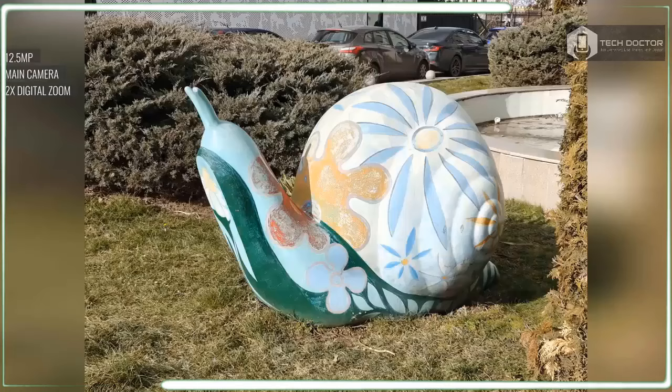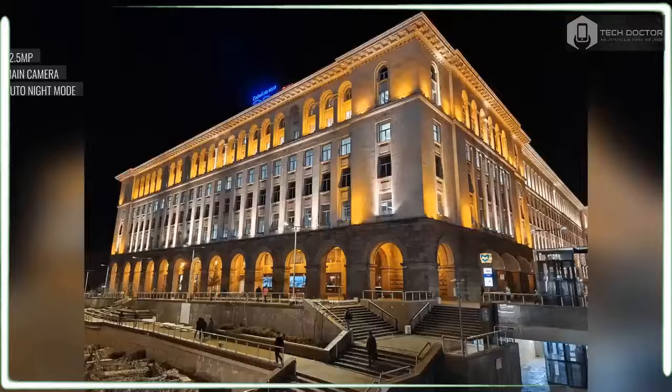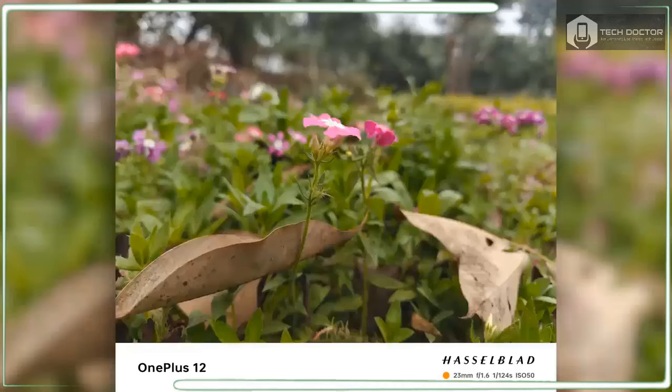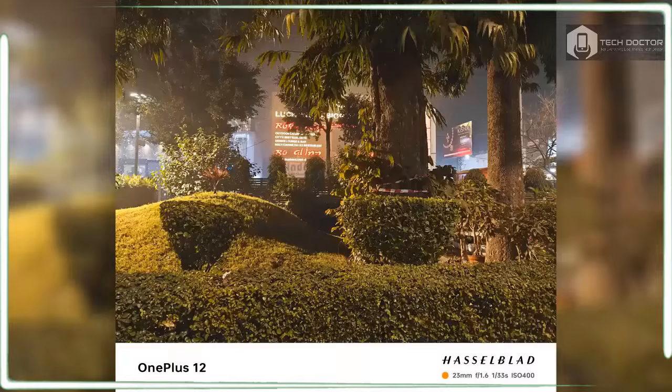There is no comparison because the 3x zoom photos I captured with the OnePlus 12 are sharper and more detailed than the 2x zoom camera of the OnePlus 11. When I crop into the photos, I can still make out the higher fidelity look of the 12's photos.